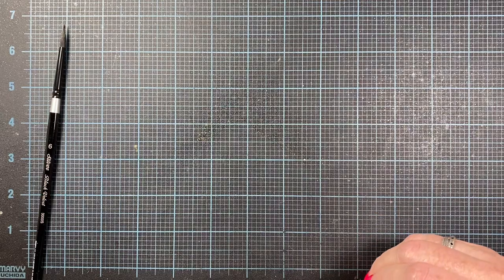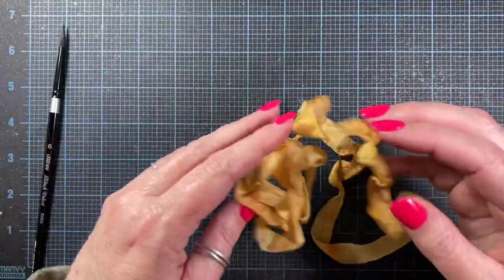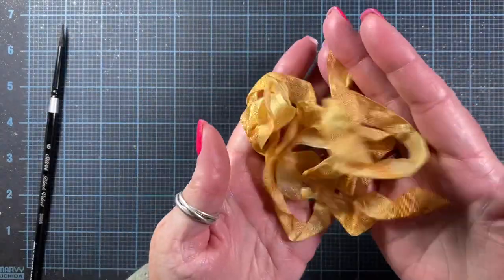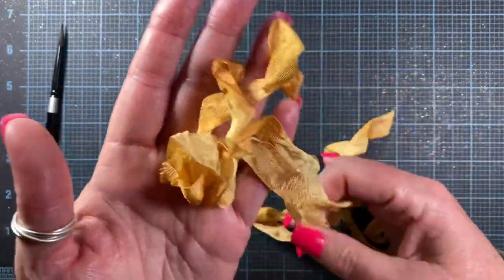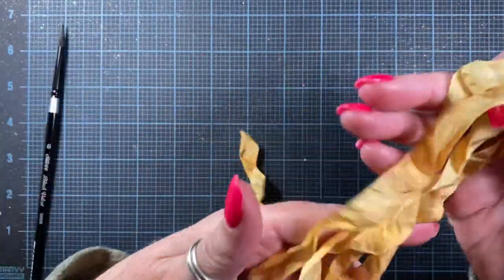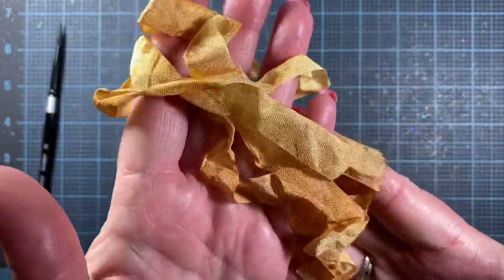Let's see. What else did I get? Remember that package I opened up the other day, and it had some yellow seam binding in it that I tea-dyed using a vintage photo. Here is how it turned out. I think it looks so cute. So we've got a little yellow for April. And I'm looking forward to using these two pieces on a project. That'll be really beautiful. So I think it turned out really nice. I'm excited to have that.